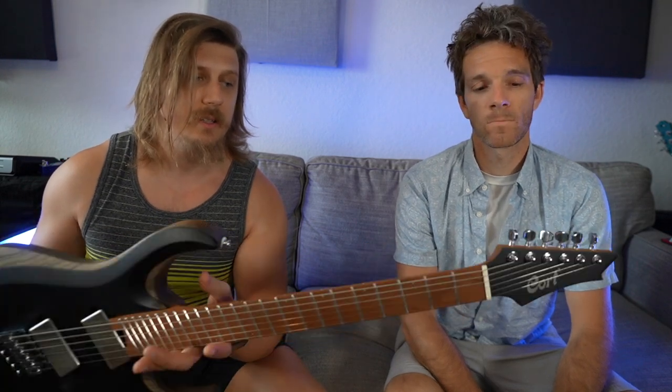So Cort has just... This is good. This is a surprise. I held it for a little bit already when I just showed up, and this is good. They did a scarf neck joint, so that's really good. They have just enough headstock recess that you don't need a string tree. Nice touch. I like the locking tuners. Definitely need locking tuners. Always, man.